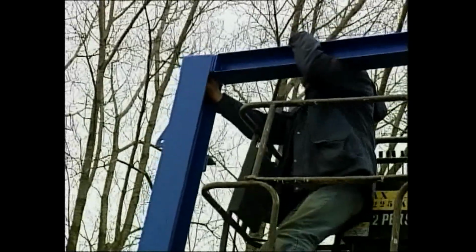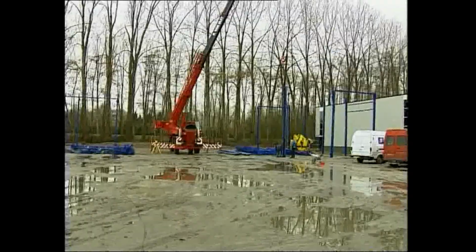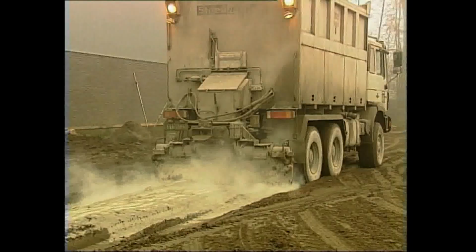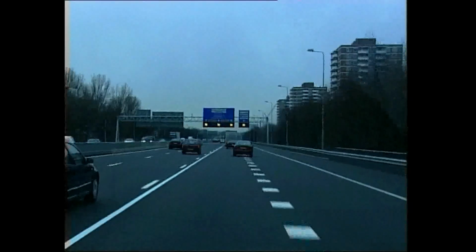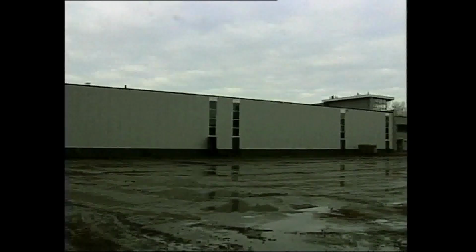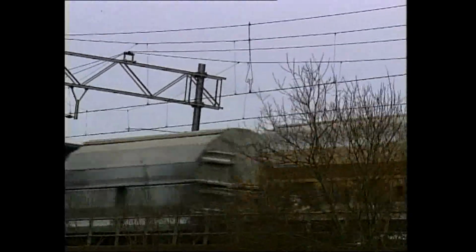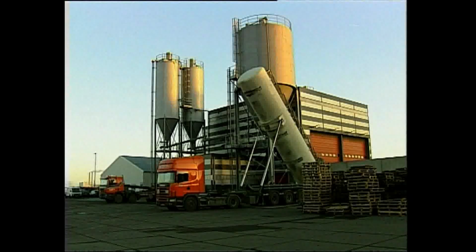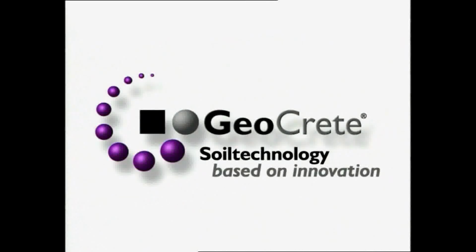The application of GeoCrete involved in the construction of this 2,000 square meter major industrial project resulted in a 10% saving of total construction costs. GeoCrete is extremely versatile for foundations, the construction of container terminals, runways, roads and motorways, industrial construction, harbours, railway lines, and the immobilization of organic and inorganic materials in polluted soil. Quicker, better, safer, kinder to the environment, and lower costs. GeoCrete, soil technology based on innovation.